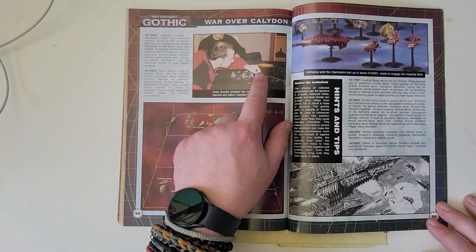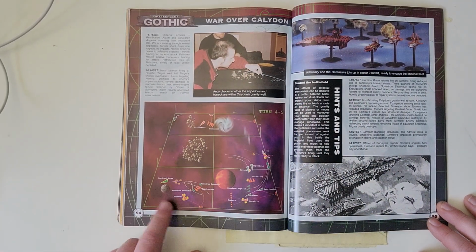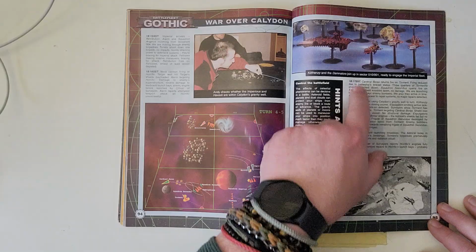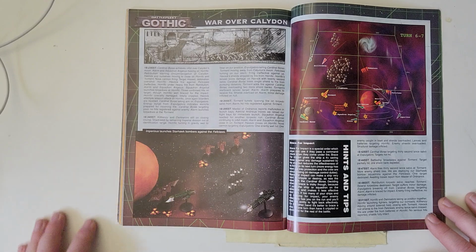Something like this. That's much more interesting than something like this. But we did try. I love the fact that basically these vector lines are showing things going on. This was a great idea. Hints and tips are basically how to control the battlefield. These dispatches, where it was written in dispatches instead of basically turn by turn. It was done really well, really well thought out.